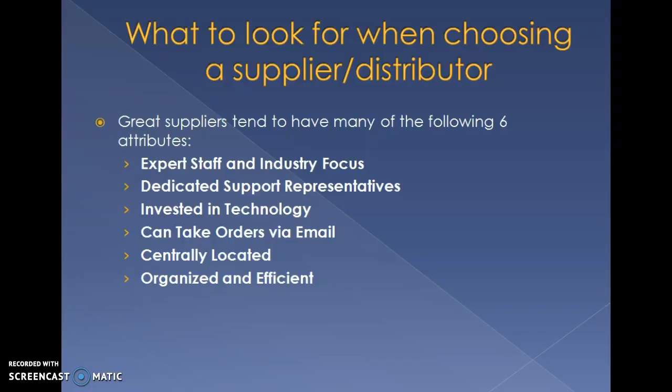Another attribute is being centrally located. If you're in a large country like the United States, it's beneficial to use a centrally located dropshipper, as packages can reach more than 90% of the country within 2 to 3 business days. When a supplier is located on one of the coasts, it can take more than a week for orders to be shipped across the country. Centrally located suppliers allow you to consistently promise faster delivery times, potentially saving you money on shipping fees.